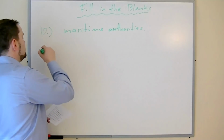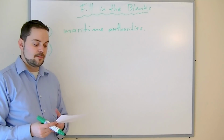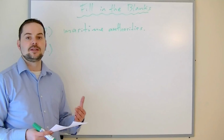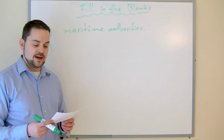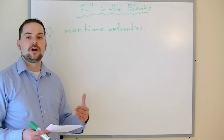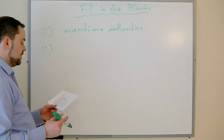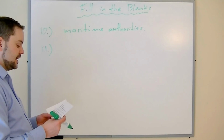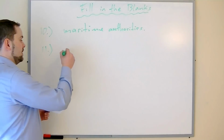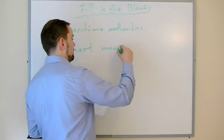Again, we can see that this space needs a noun because it's someone or something formed the International Ice Patrol. So remember, the sentences are subject, verb, object. We have the verb formed, we have the object International Ice Patrol, so what comes before it should be the subject. All right, number 11, the IPP's goal is to track the relevant data and something of icebergs. Again, paraphrased, we will find that the correct answer here is chart movements.